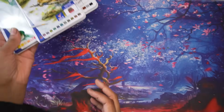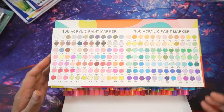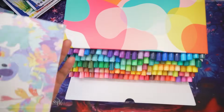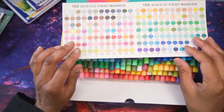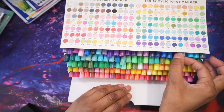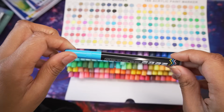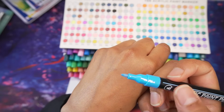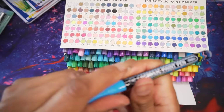And then the other thing I purchased was this, and this was quite a while ago, but I got this from Amazon UK. It is the Liuvie acrylic paint marker set, the 168 set. Now, I prefer these. I mean, they look like the Posca art, and they act like the Posca art, but they're not Posca art, basically. But they've got the tip of the Posca art, which is what I really like.